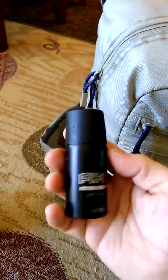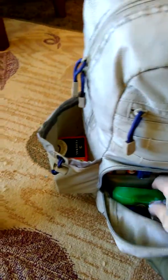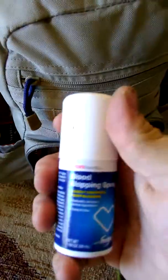Axe body spray, because I'm in town. I'm in a medium-sized town, I guess, in Indiana. Anyways, a packet for an oxygen thing, hand lotion. This is more blood stop spray for small cuts.